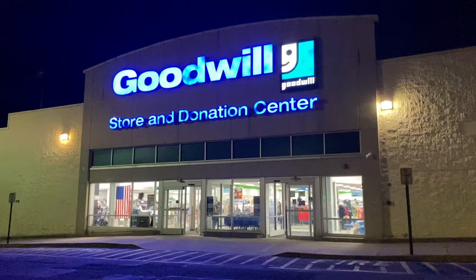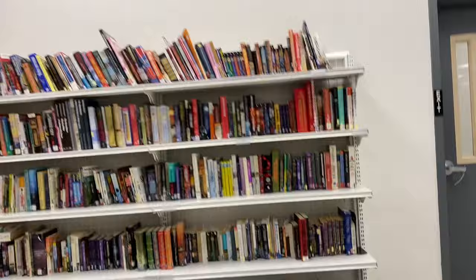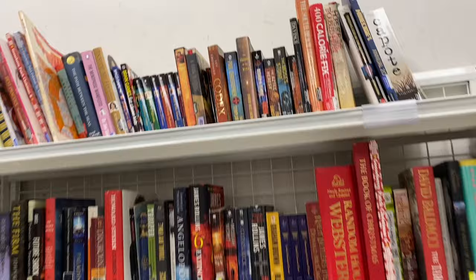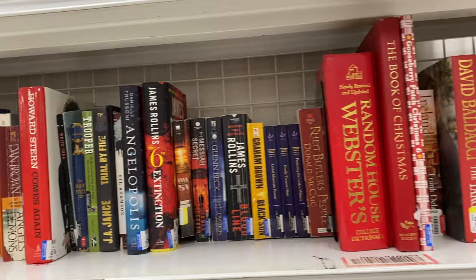Here we are at my local Goodwill. I do have to say this store is a pretty decent size and their book selection is pretty good. It's not the best, but it is decent. So here is their book selection. It's just one wall on the back and they have bins on the bottom there. So this is normally kind of how their selection looks. It's not necessarily too organized or anything. The books are just on the shelves. So you see David Baldacci there.